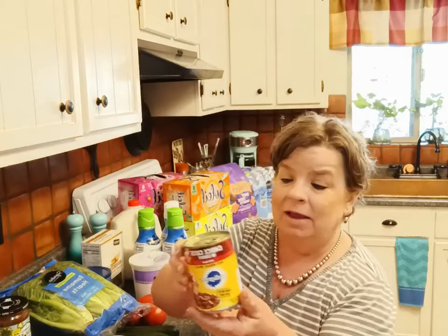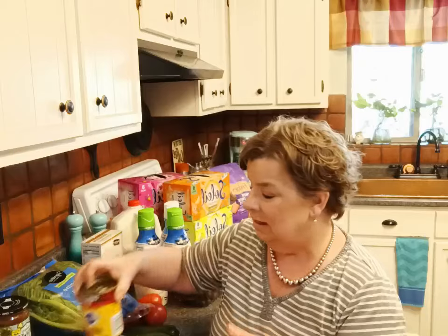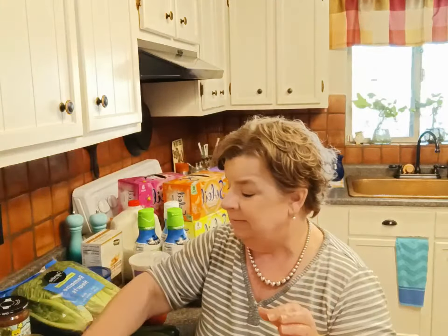Okay, and for Piggy, he got this little can of choice cuts in gravy. It's a Pedigree can. This is just a little yum yum that he eats in addition to his Science Diet. Specialty food. One of these small cans will last 3 or 4 days in my refrigerator because he just gets a little tidbit, just a bit.